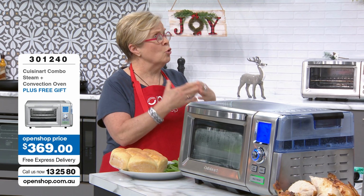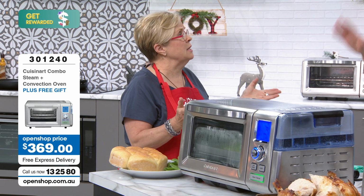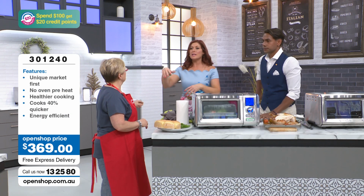You can use all your cookware that you've got, whether it's glass, whether it's silicone, doesn't matter. So you don't need special things. Okay, so I can use my little patty pan cases in there. Absolutely.